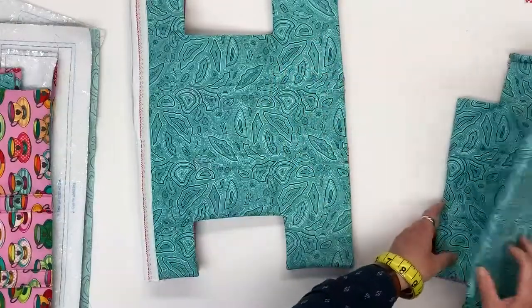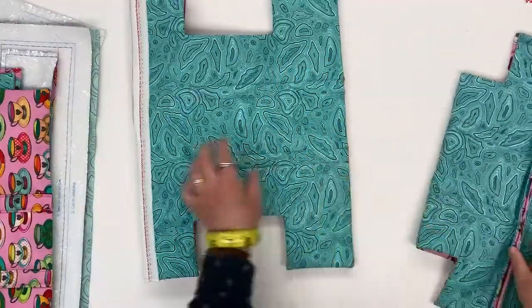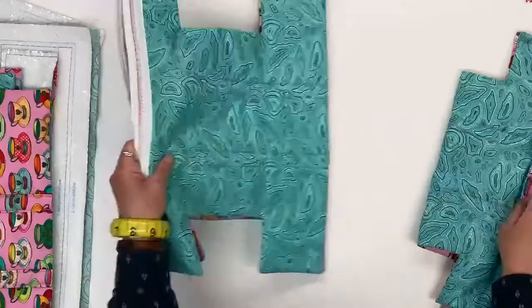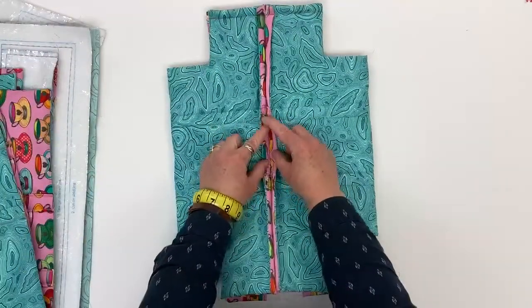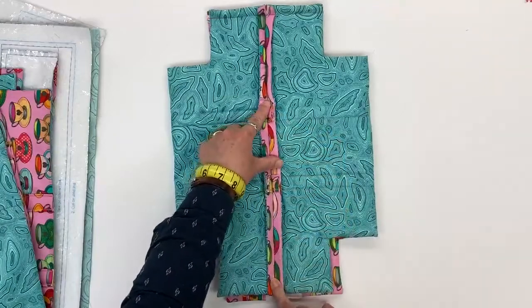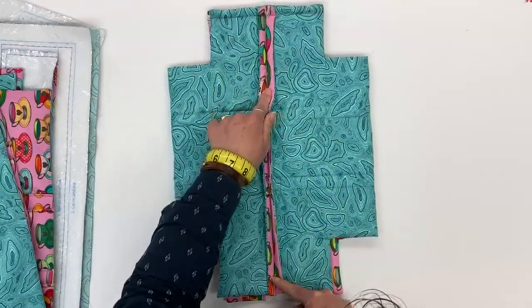So when we stitch the bottom and then press it open, okay? So you're going to end up with this nice finished edge. How cool is that? I really love that.